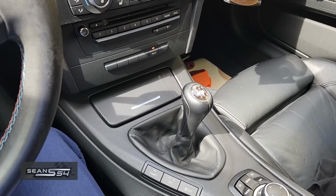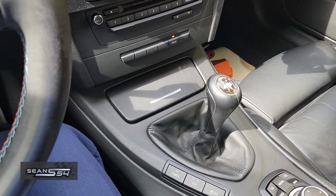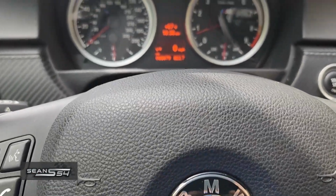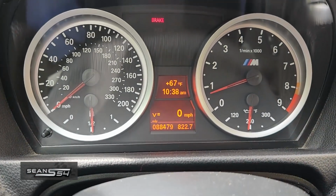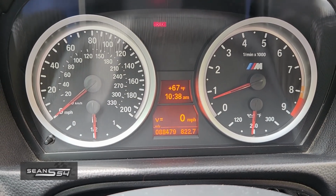Alright, I just did it again. Drove about an hour away to San Rafael to pick up a manual E92 M3 2011, and I bought it from a guy, original owner, and it has only 88,479 miles.